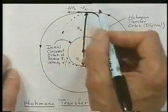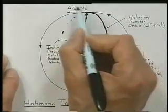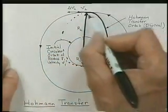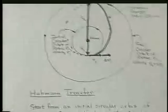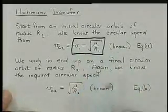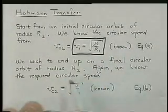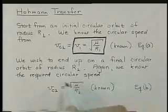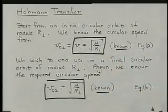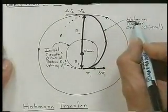However, you do something when you get up here. You do this delta V2, and it's a circularizing maneuver such that the total of these two values is the circular speed to stay in this orbit up here at R2. So we start from a circular orbit of known radius, and we can compute the circular speed immediately. We want to end up on this final circular orbit, which has a speed of the square root of mu over R2. So these are both known values. And what we're going to try to do is solve for this elliptic orbit, which is called the Hohmann transfer orbit.